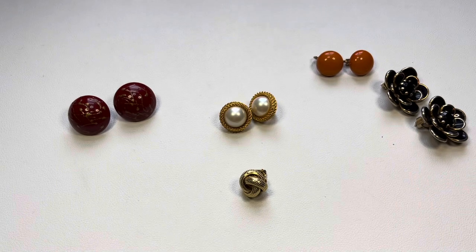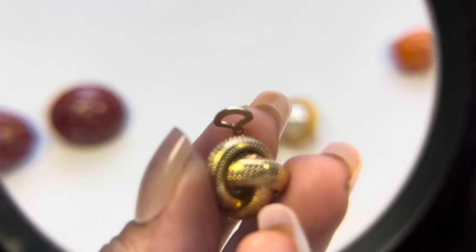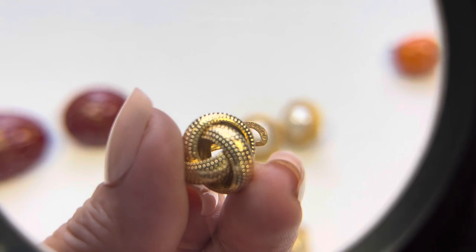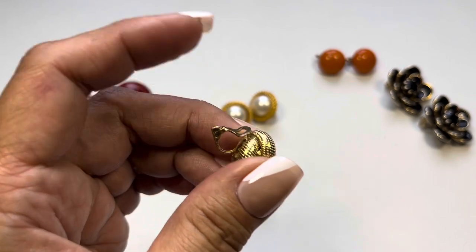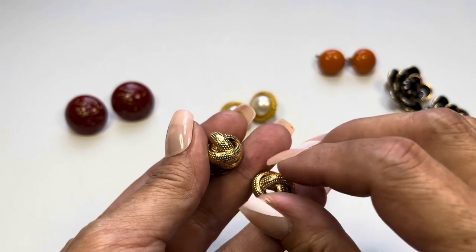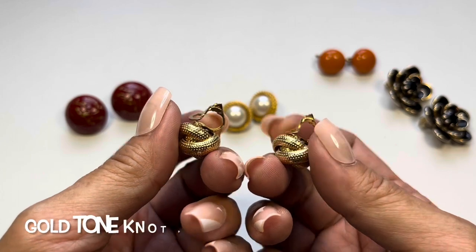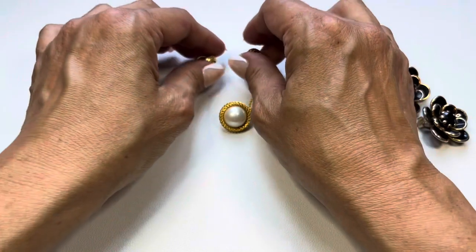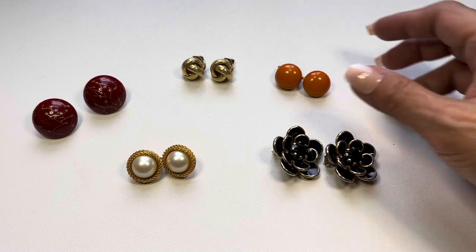It says patented. I can't even say that word. It says something, but these are pretty awesome. And there's no brand, but that very special clip on the back, very unusual. These are in great condition. So that is the last pair. So the next segment will be the testing portion.